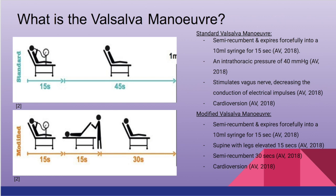Recent studies have identified, however, that a slight postural change can increase the rates of reversion and thus effectiveness of the manoeuvre. This change involves laying the patient supine with their legs elevated, following the same 15 seconds of forcefully expiring into a syringe, and this is known as the modified Valsalva manoeuvre. This can also be seen in the image above, labelled modified. Now passing over to Dan, he's going to take us through the evidence which we found, as well as the search criteria.